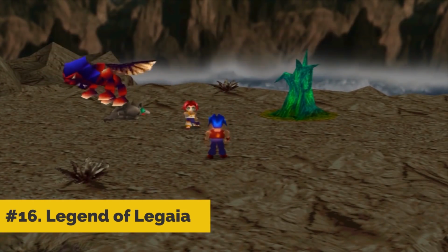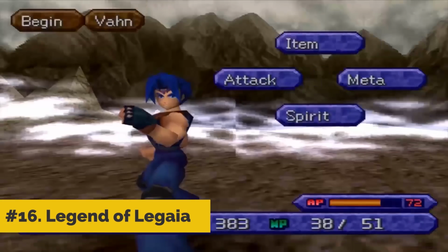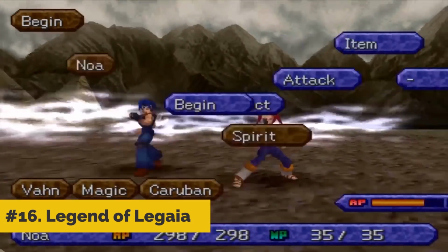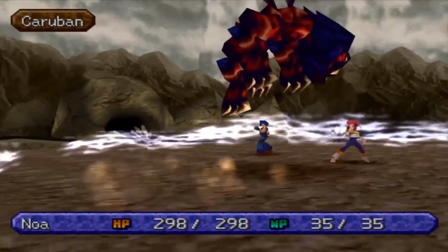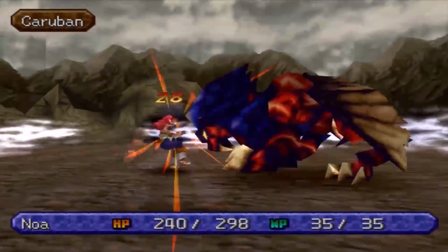Number 16, Legend of Legaia. Despite the flaws that keep Legaia from being the world beater that it could have been, it still remains an engaging RPG for anyone who likes to play RPGs. After having obtained all 3 characters, you'll find yourself entertained for hours upon hours. Overall, The Legend of Legaia is a worthwhile way to spend your time.